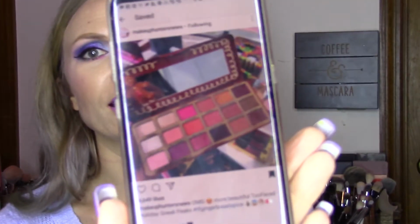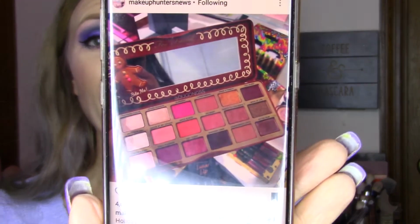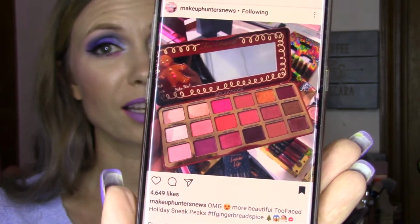Now the product that I love and is on my wish list, coming soon to Too Faced. I hope that it comes to Ulta, and I hope I have a 20% off coupon when it does. I still haven't gotten one. I'm still waiting to get all of these products. Look at that. That's the Gingerbread palette. That is a beautiful color story. I think this is probably the first product from Too Faced in a while that I'm super excited about.